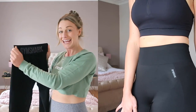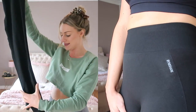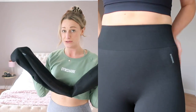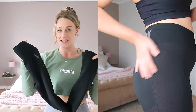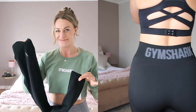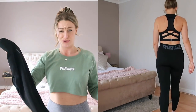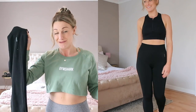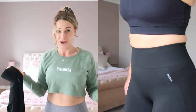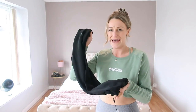They hold everything in. They're nice and high-waisted. I like the plain branding on the back. They're just really nice, easy to wear plain black leggings. I feel like this is a staple piece that everyone needs for their gym wardrobe. Also, when they're plain black like this, on those days when you can't be bothered to wear jeans, you can just wear these and they would look great. Wear them with a hoodie, wear them with a big roll neck jumper. Just really easy to wear and super comfy.